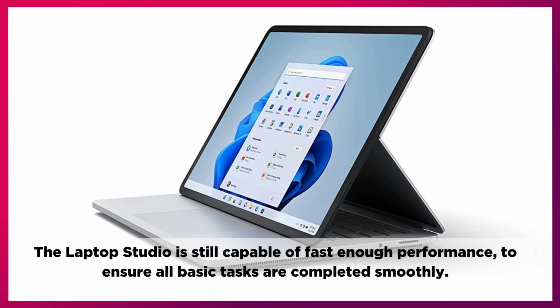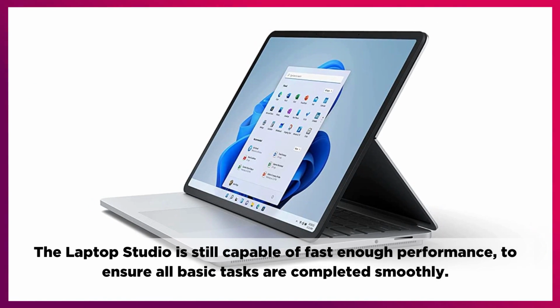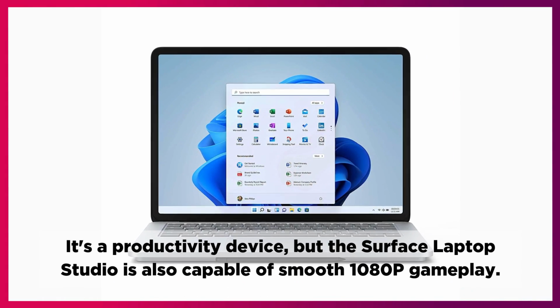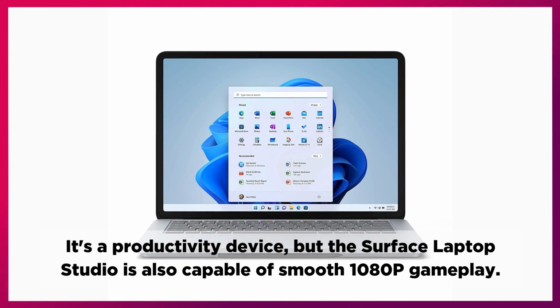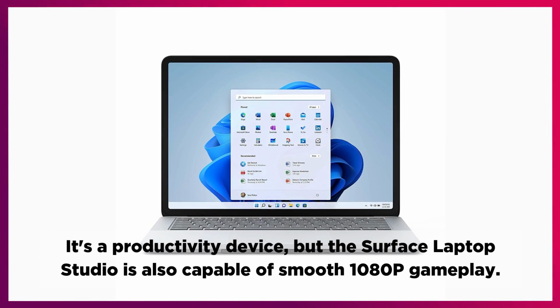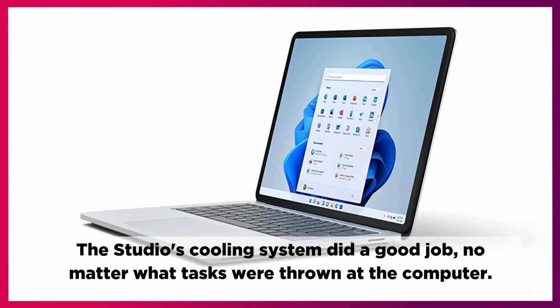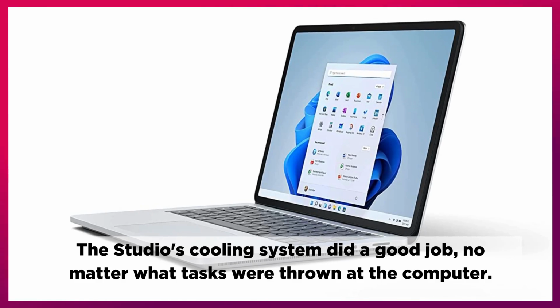Display. The OLED display of the Surface Laptop Studio uses a 14.4-inch IPS panel. The screen has a resolution of 2400x1600, meaning it adopts the now customary 3:2 aspect ratio.